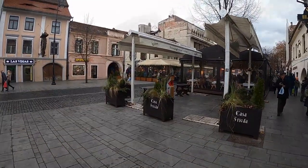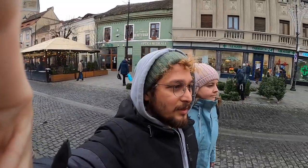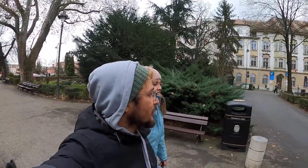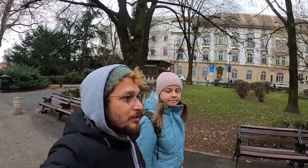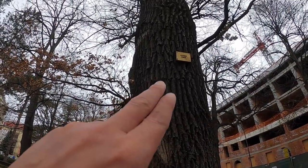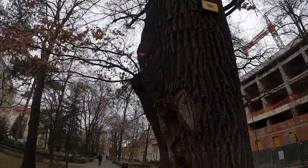Okay. So now it's time to eat what we bought. And we are searching a place where we can eat. So we found this small park where we can sit and eat. And let's find out a place. And to give you the overview of what nice we will eat. They wrote the name of the trees, right? Okay, right. So it's quite interesting how the name of a tree is written.